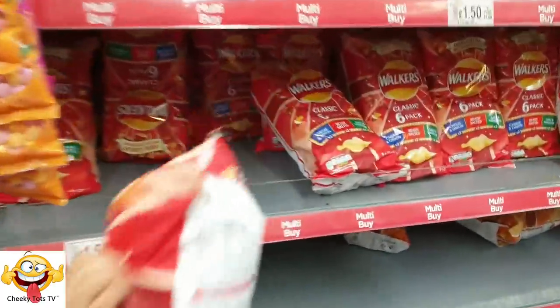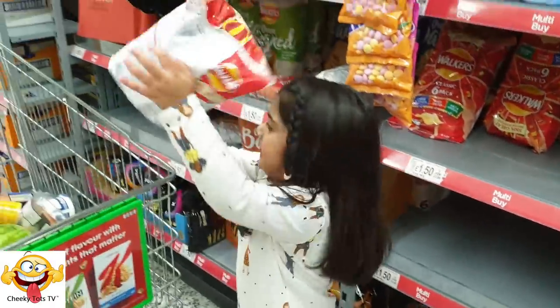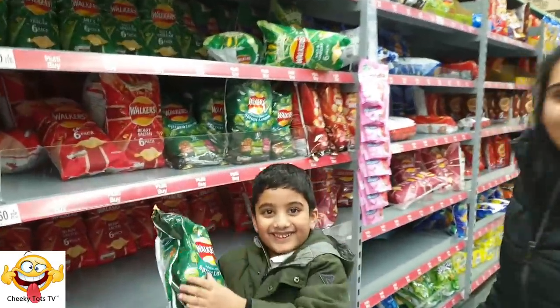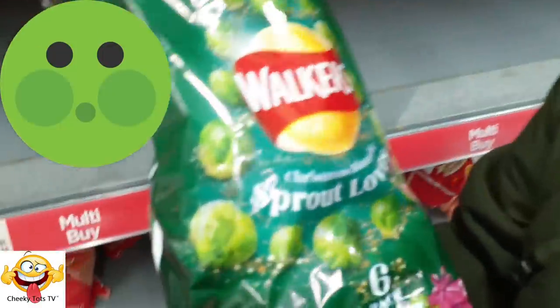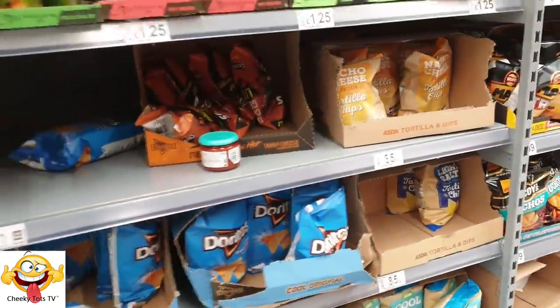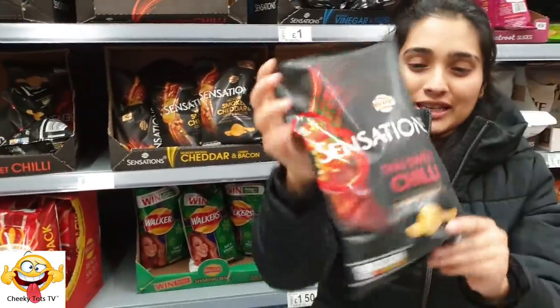Ooh, what's that, Raya? Ooh, Walker's chips. Crisps. Yummy. Sprout lovers? You don't even have vegetables, are you eating that? Okay. Look, there's loads of Doritos. Yeah, who wants Doritos with dips? And we got some Pringles over here. Mommy's favourite. Sensation.